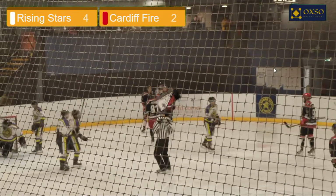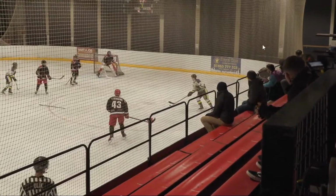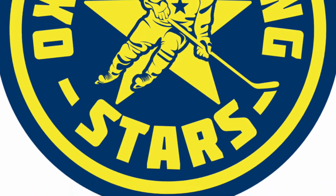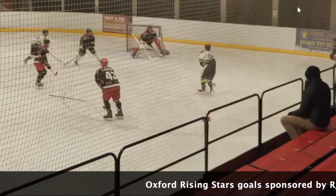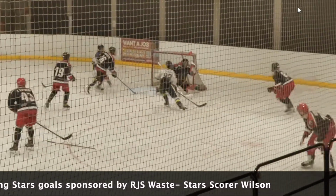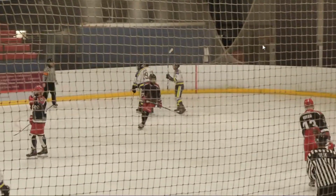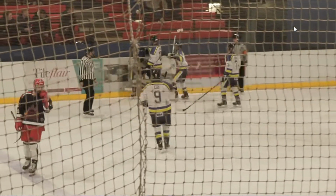A big mistake there. Puck comes loose. Chance here for Wilson. In on net. Goes high. What a goal! Fine finish there by Kieran Wilson.